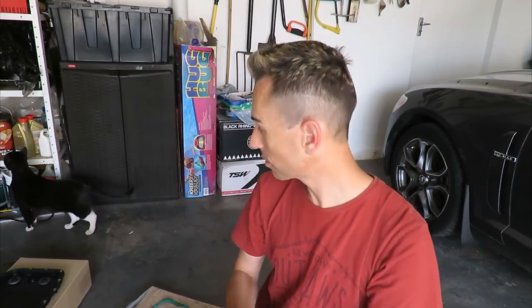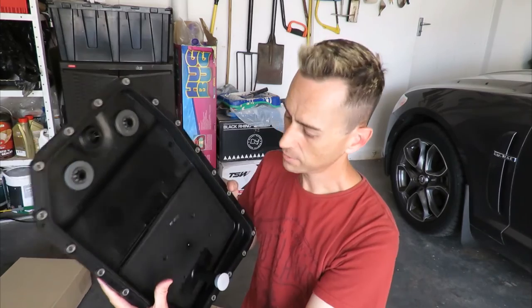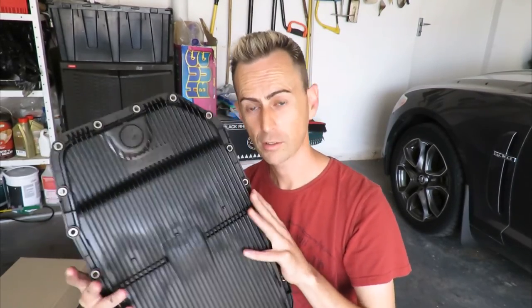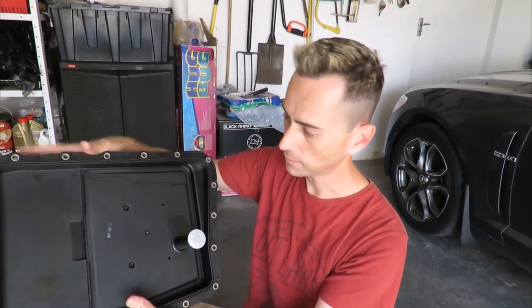Now, in preparation for the Jag's service in, I think it was July, I took it in for its service. I thought I was going to have the transmission service done. So what I did is, I bought the oil pan and filter for the Jag. You have to replace the whole sump on the car, because the filter is built into the sump. The filter is actually in here.